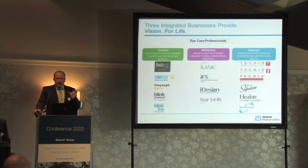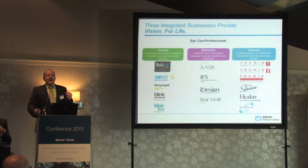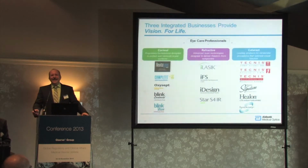A second group is the refractive group. This is the group of products that are laser products that you use to correct refractive errors in the eye for those patients that want to get rid of their glasses. And then the third group is in the cataract business, that is treatment of cataract that involves products used to remove a cataract, a lens, and also implantable lenses, intraocular lenses, that are then implanted to give the patient perfect vision again.